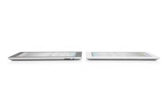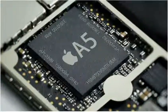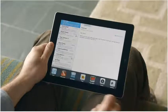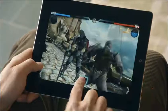And it's because there's a lot of new innovation driving it. It starts with the new dual-core A5 chip. That's added a lot more speed to things you do every day, like surfing the web, sending email, and multitasking. In fact, it's up to twice as fast. But the place we've made the biggest jump is with graphics, with performance that's up to 9 times faster. You'll really notice this in games and apps that use a lot of video.